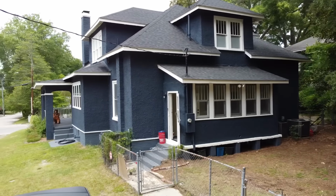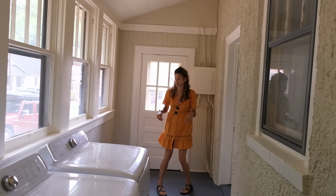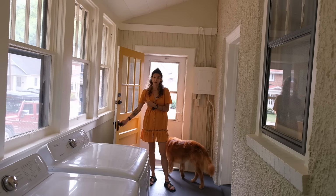We redid all the locks and stuff because there were originally 3 doors in the house and they all had different keys. So we were like walking janitors with all our keys, but repainted them. They're still quirky for sure, but the yellow door really makes me happy. Let's go through this alleyway here.